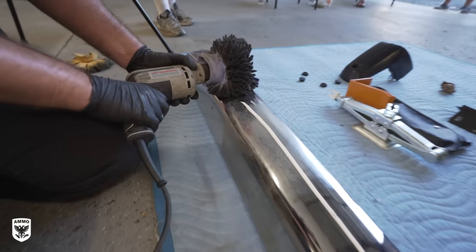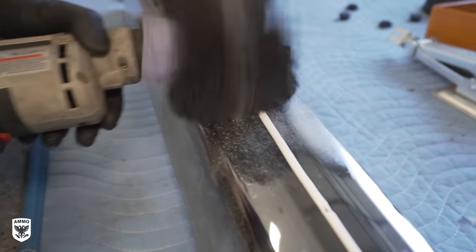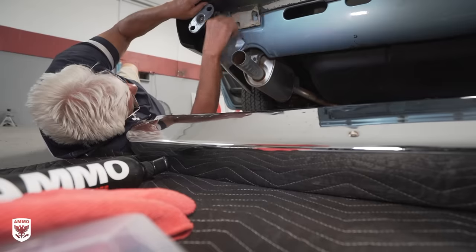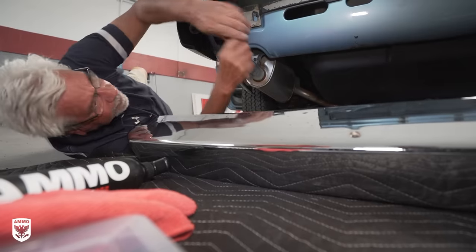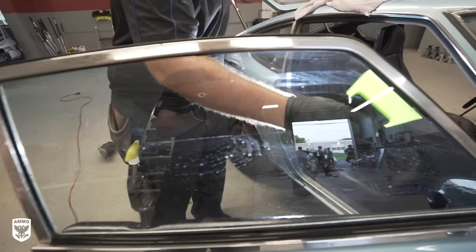Before the rear bumper could be installed, Dan hit it with chrome polish and a wheel to remove the oxidation before Adam and his dad, who was a former Nissan tech, reinstalled the bumper for the first time since the car was parked in the barn over 44 years ago. Kind of a cool moment to see in person.